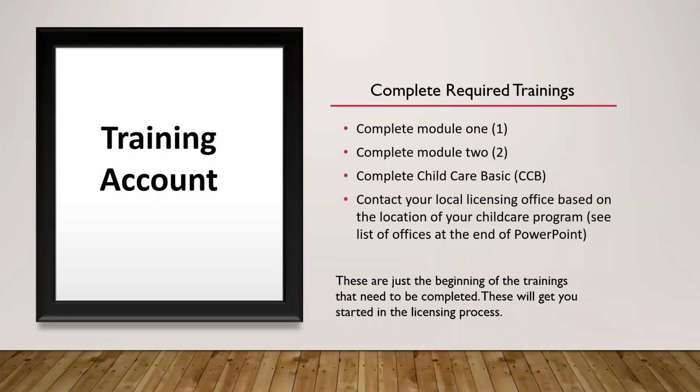These training modules will also show up as completed in your Merit account. That is part of the importance of having your STARS ID. It links many things to your Merit so that they can track your professional development, the trainings that you complete, and so on. I do want to note here that these are just the beginnings of the trainings that you will need to complete and will get you started in this licensing process.